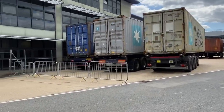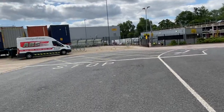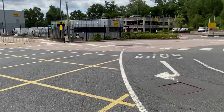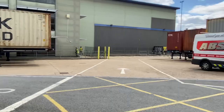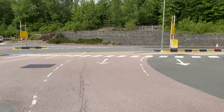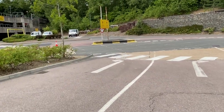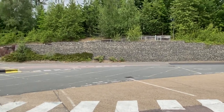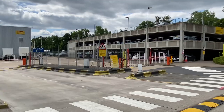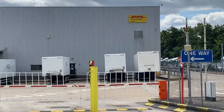I'm very surprised that a member of security hasn't come out and asked us what we're doing. So I don't know how we get into M&S, but it did used to say it was a Tesco, but I'm not too sure now. Security. Blue reflectors. DHL.